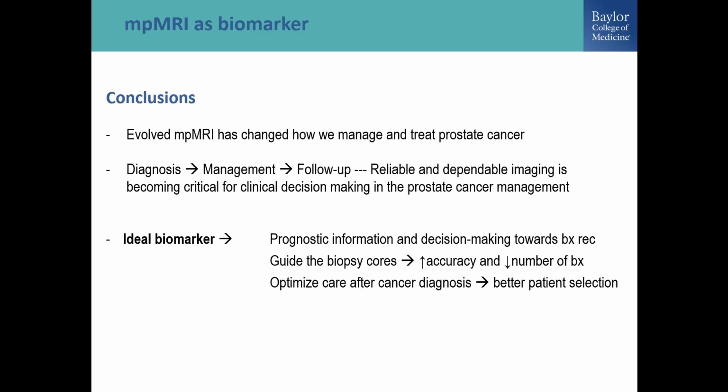So in conclusion, the evolved multiparametric MRI has changed how we manage and treat prostate cancer currently. It helps in the diagnosis, in the management, and in the follow-up phase. So it has become a reliable and dependable tool that is critical for decision-making in prostate cancer management. As a biomarker, I consider it one of the most ideal biomarkers because it provides prognostic information and also guides the decision toward the recommendation for a biopsy. If the biopsy is performed, the same test will help guide your biopsy, increasing the accuracy and also reducing the number of false negative biopsies, and it will optimize care after cancer diagnosis, helping with the patient selection for the best therapy. So, in my view, this is a good marker and is superior to the molecular markers, but we actually use all of them in combination.